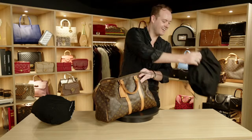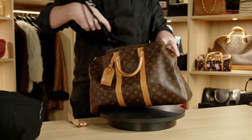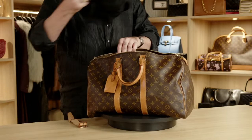Fabulous. We love it. Now look at this, gorgeous interior here. Stunning item. Gorgeous canvas. I love this piece. This piece, once again, $1,250. Here at What Goes Around Comes Around, we have the best condition items out here. Stunning. Got it, right? Look at this. Beautiful piece.